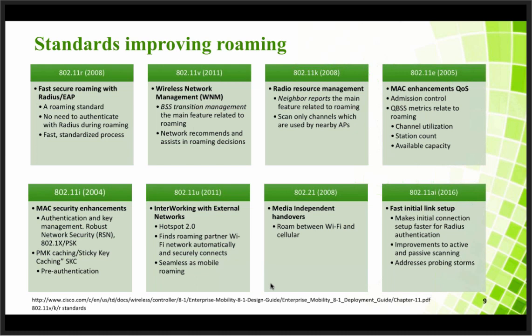Then E includes QBSS metrics, which can be used by clients to determine whether a certain target access point is a good candidate or not. Then there are other standards. Some of them a little bit older, some of them newer. Like I was the original big standard for the security enhancements. And now one of the most recent ones, fast initial link setup, will be helping with the initial authentication and association phases, making those faster. Usually they take time, even when you are using, for example, R or some of the mechanisms. So the first time is always still slow and may take time, and AI will help with that.